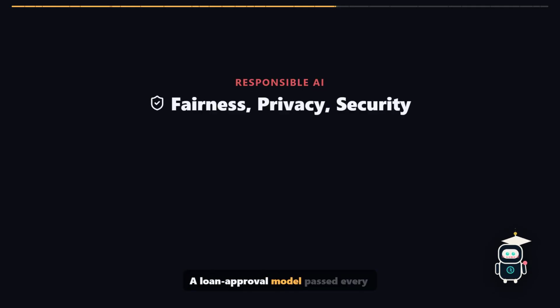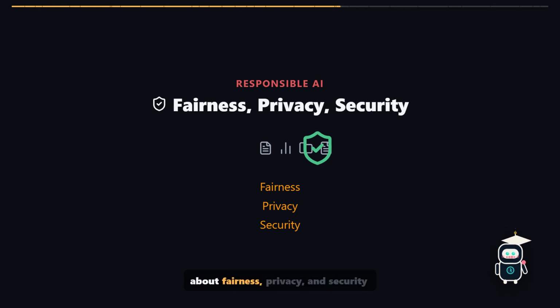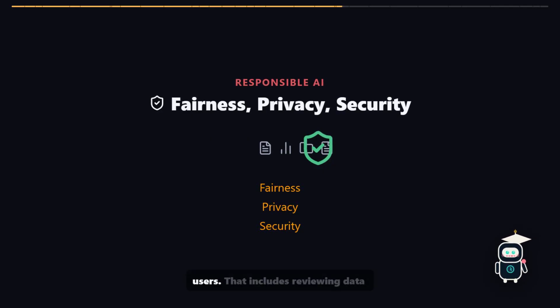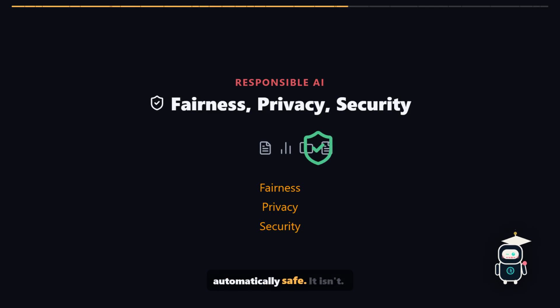A loan approval model passed every accuracy test. Then a reviewer found it was rejecting otherwise identical applicants from one zip code. Responsible AI means thinking about fairness, privacy, and security before a model touches real users. That includes reviewing data for bias, minimizing the personal information you send, and keeping enough detail to understand decisions later. The common trap is assuming an accurate model is automatically safe.